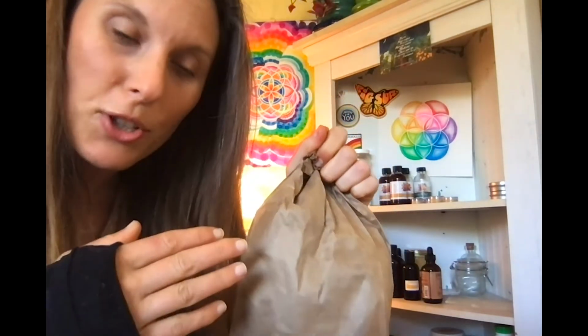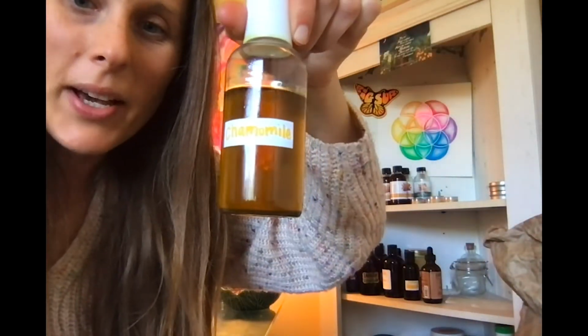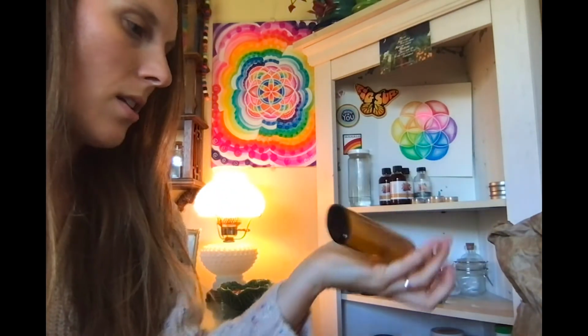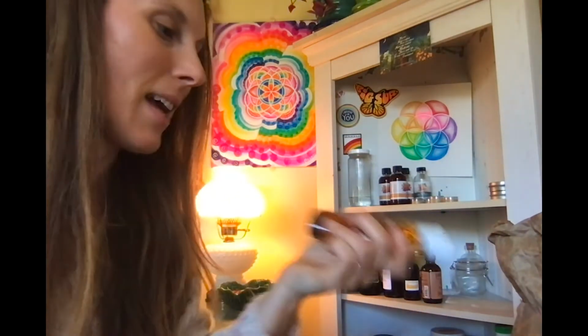I've got my herbal infused oils in here. Again, I keep them in this bag just to keep out any extra light that I possibly can. So I'll show you some that I have. This is elderflower oil. This is chamomile oil. This is comfrey, a beautiful color. I've got, what is this? Not labeled, huh? Hibiscus, that's what this is, hibiscus oil.